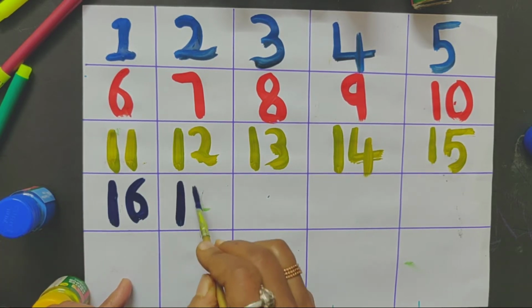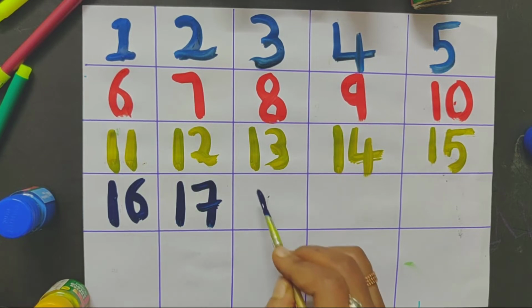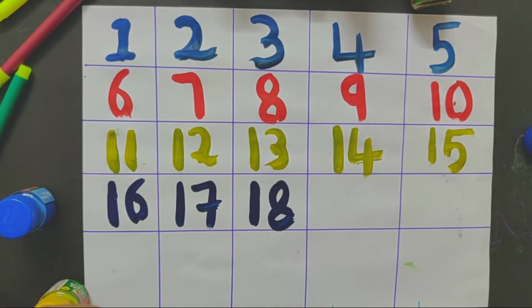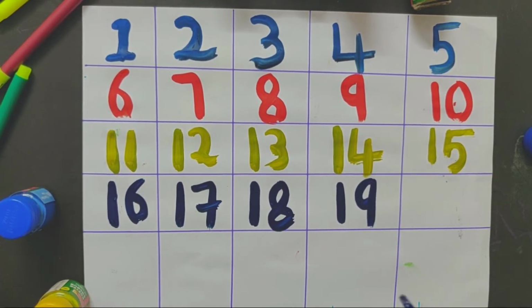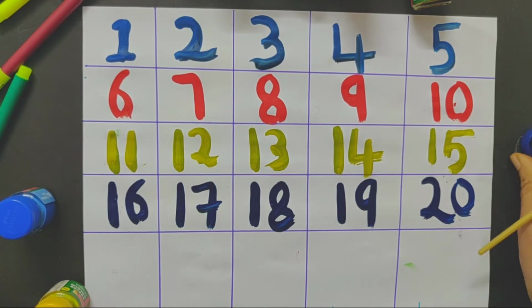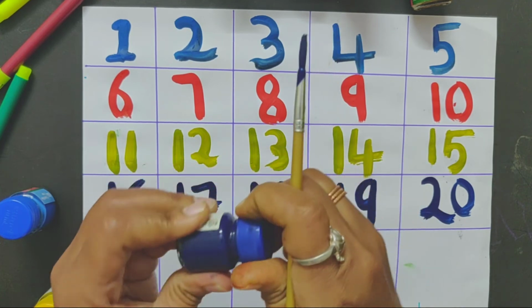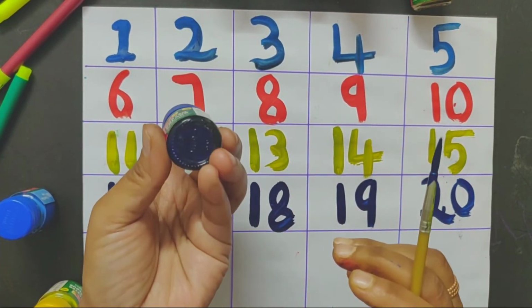Next, 1, 7, 17. 1, 8, 18. 1, 9, 19. 2, 0, 20. Right? By using this blue color, we have written 16 to 20.